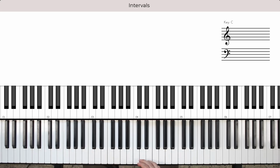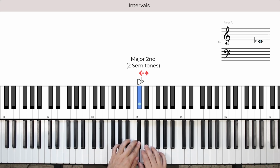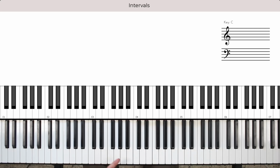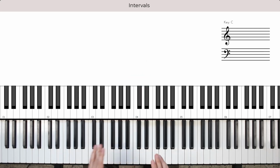Now you need to be able to do this quickly, so if I give you something like this, you can say, this is a major second, because this is 2 semitones, right? 1, 2. Or if I give you something, let's say like this, then this is a minor 6, and it is 8 semitones. 1, 2, 3, 4, 5, 6, 7, 8. So intervals are the first and most basic skill that you need to get a hang of to be considered, again in my view, intermediate level.